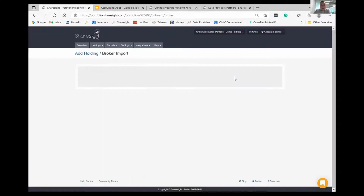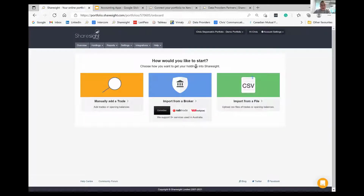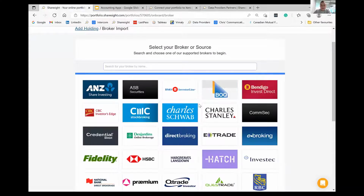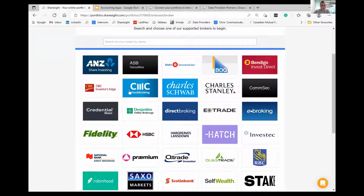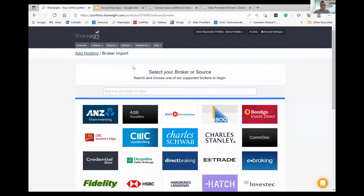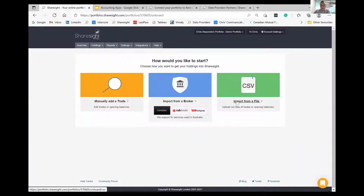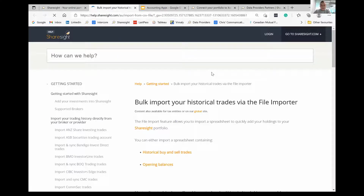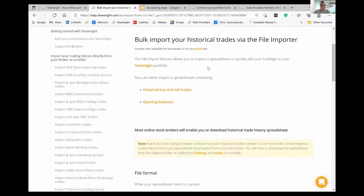In terms of pulling data into ShareSight, there are three ways in which that can be done. You can obviously do it manually, adding the buys and sells, or the two most popular ways are importing it from a broker. There are various brokers that we have integrations with. Say for example, CMC Markets is a popular one, but if you click on this link, it asks for the client's credentials and provides instructions on how to import that data. If I go back, the second most popular way is a CSV file. So you can bulk import data into ShareSight.